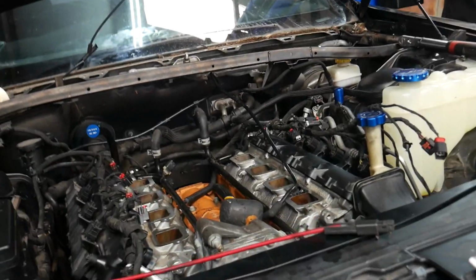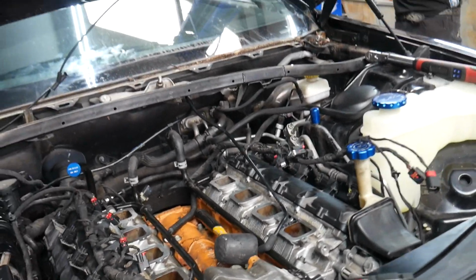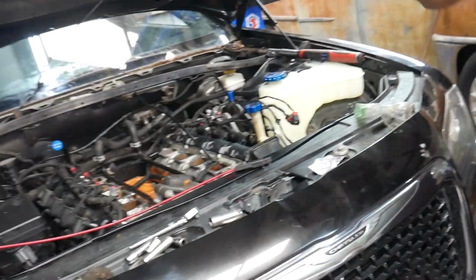So as you can see, Gio is almost wrapped up with our 300. Looks like it's got a few things to plug in and an intake manifold top part there, but should be firing up soon.